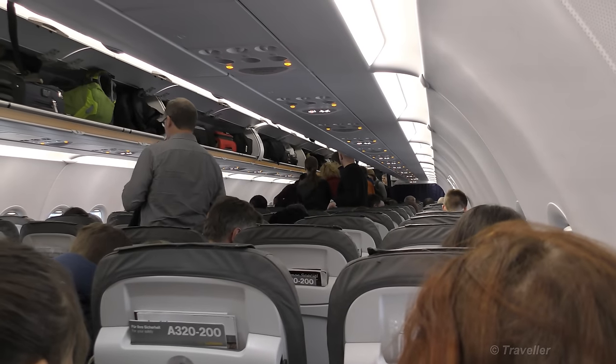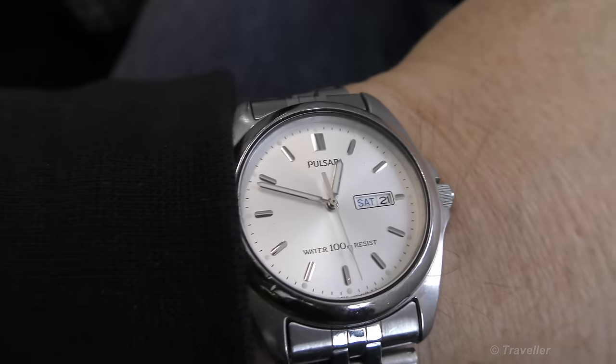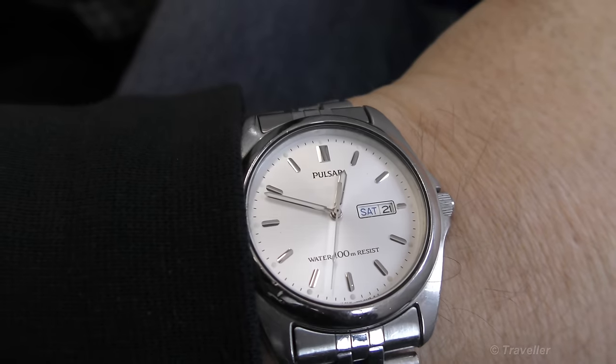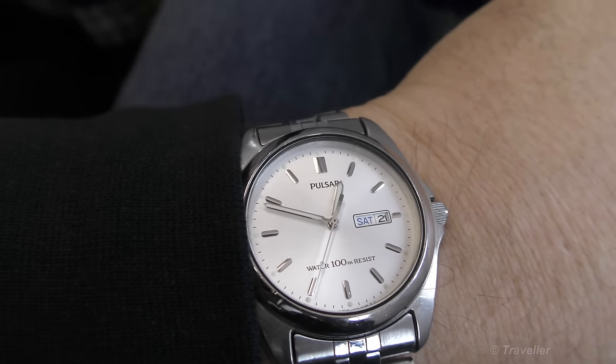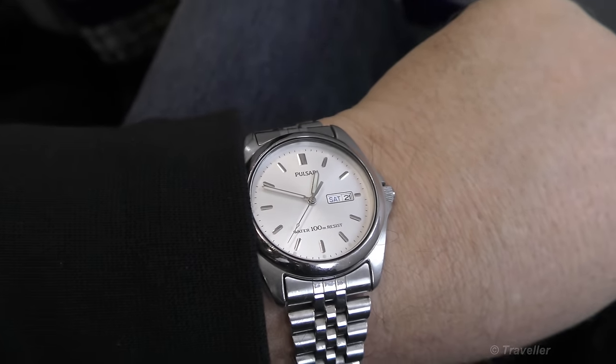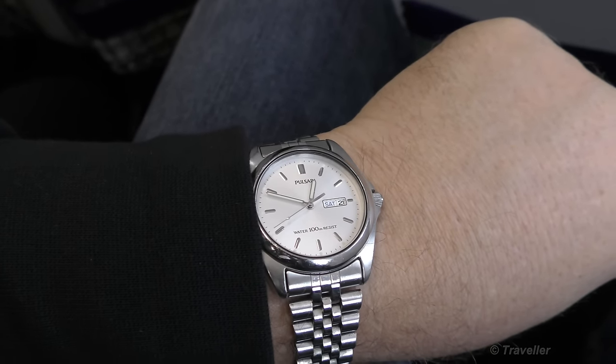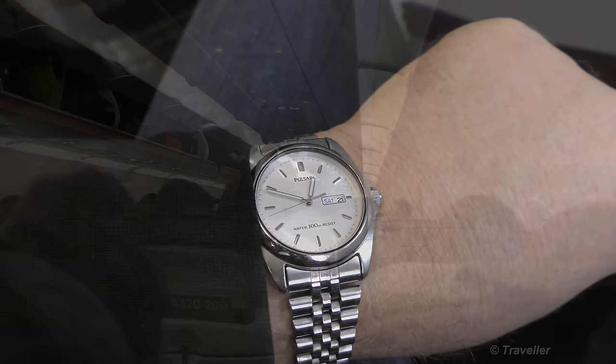Plane's still boarding. We're supposed to leave at 12:45, and the time now is actually around about 12:49. A little bit delayed. We have plenty of time. Plenty of time in Frankfurt. We're going to be there till 9 o'clock tonight.